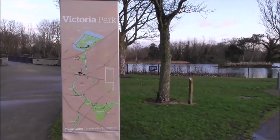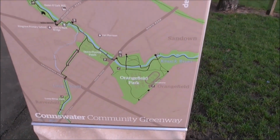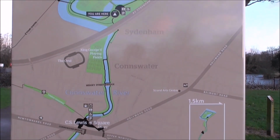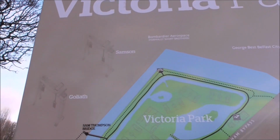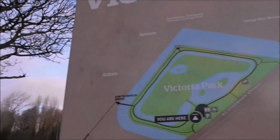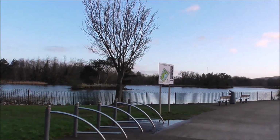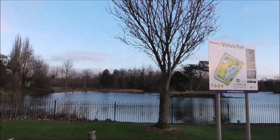So the park links up to the Connswater Community Greenway, which is absolutely fabulous. It runs down from Orangefield Park and beyond. You are here. Well, it says Goliath is the far one, yeah, and Samson's the near one. Okay, many a one has stood at these railings and fed the ducks, fed the swans, fed the seagulls, and there's an egret over there.